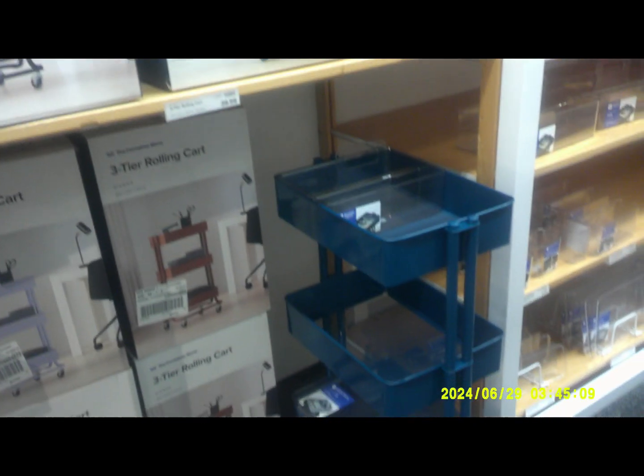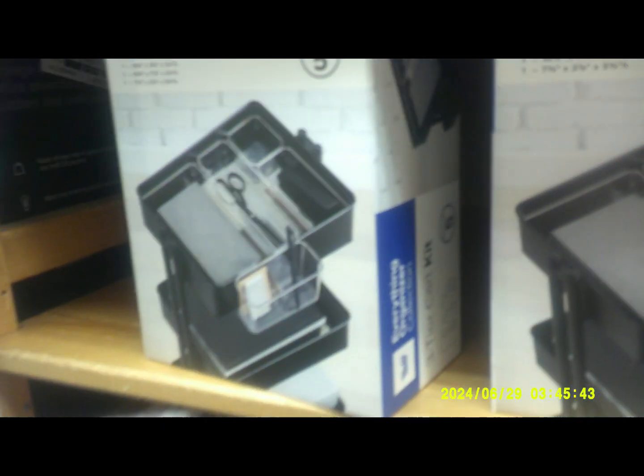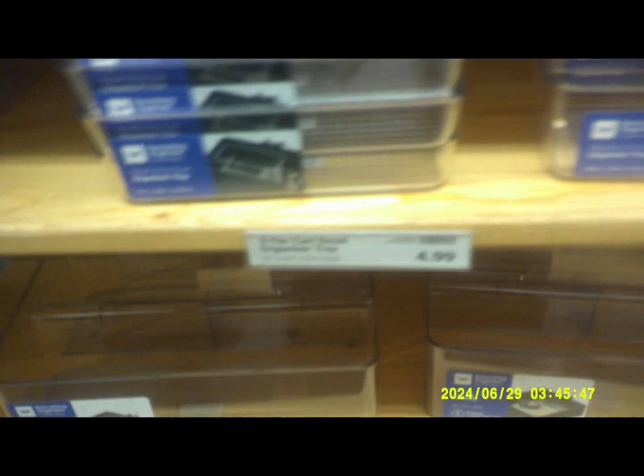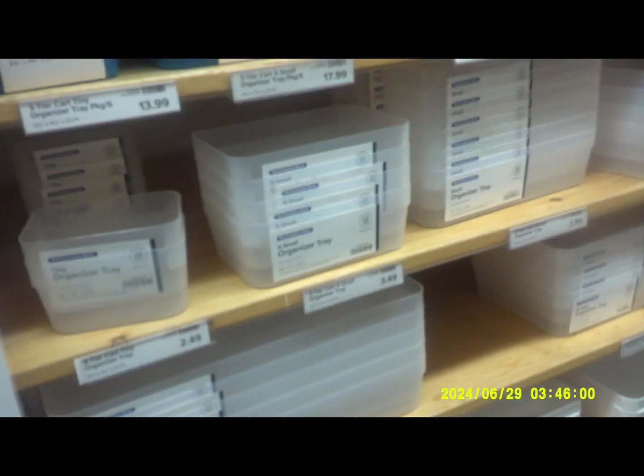Oh, look at that cart. Yeah. Organizer tray. It's little. They have all sizes. Oh, I need another folder or something. I want something like this, but I don't know. They got more here. Look at all these.